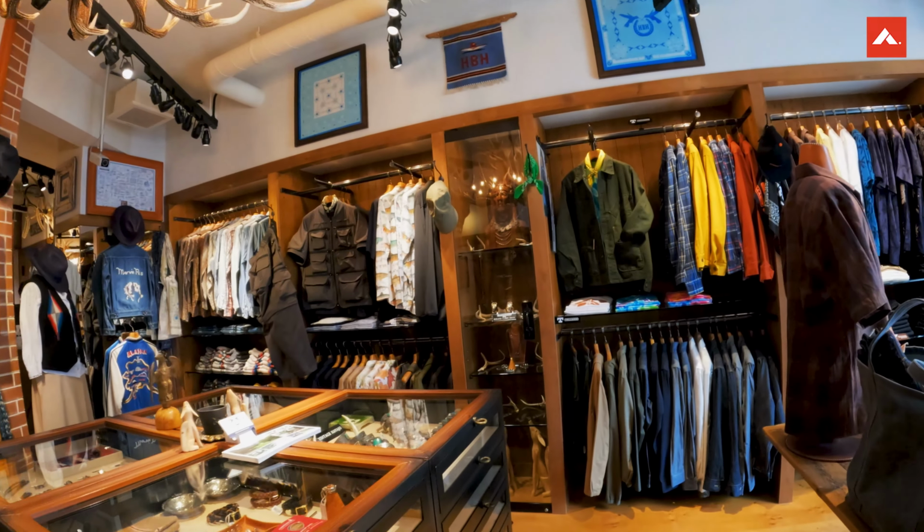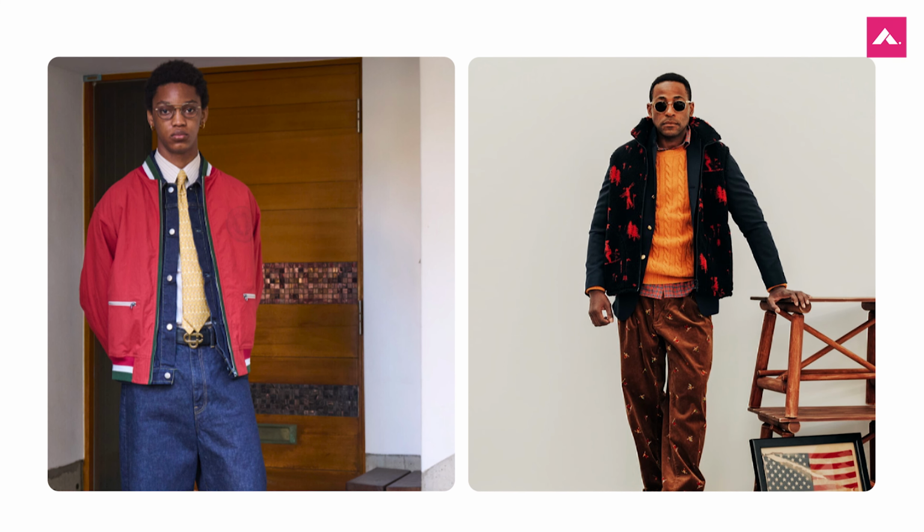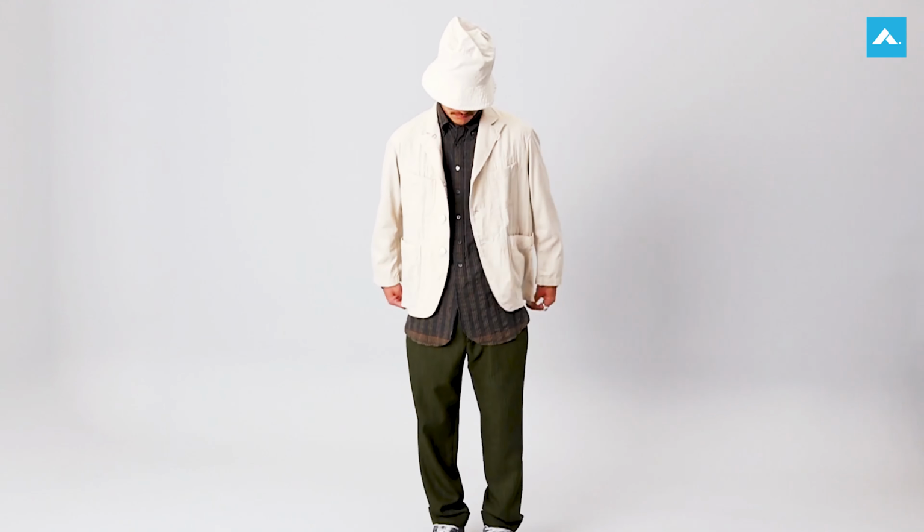Not only do some of the bigger ones, namely Beams and UA, have their own in-house labels, which are phenomenal, they also carry a throng of other labels that cater to various styles and aesthetics. And what's really important is that they provide phenomenal guidelines for putting the various pieces together. Staff are knowledgeable about pairing, about fabric, about pretty much everything.